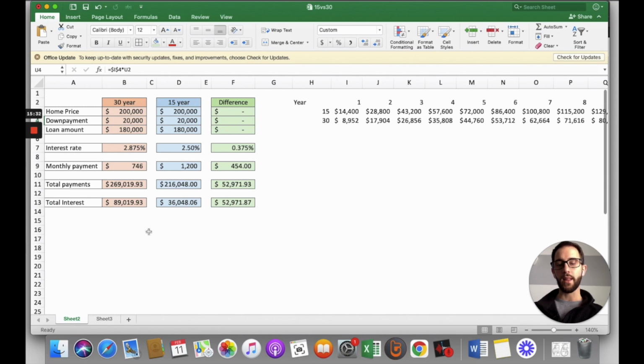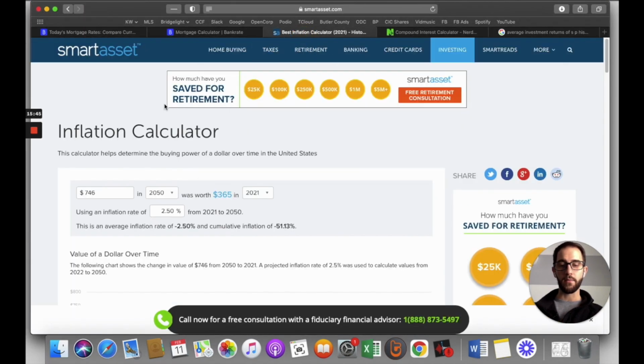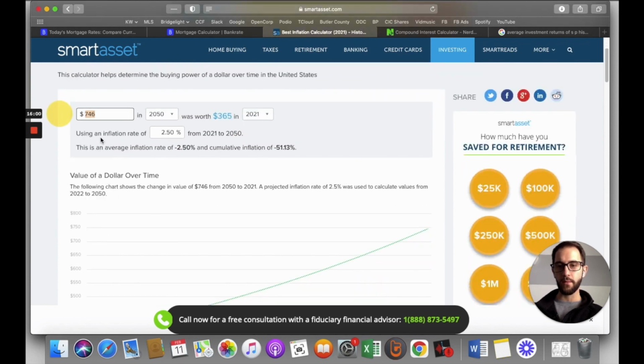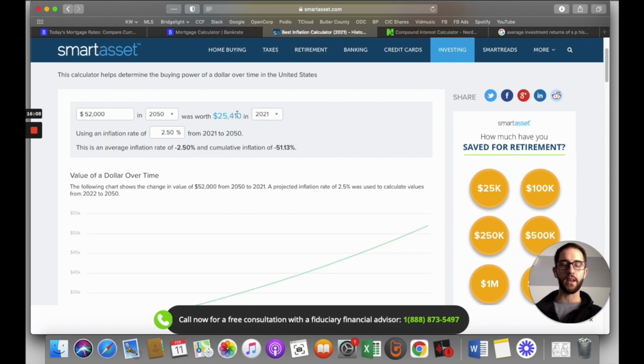But one last piece that I'll leave you with is that we often use this number of 52,000 and don't consider that it's over a 30-year period. So another thing that we often look at is inflation. In 30 years from now, inflation is going to erode that monthly payment by a pretty significant amount. You can play with these numbers, but let's call it 52,000 in 2050 dollars is really only 25,000 in today's dollars.